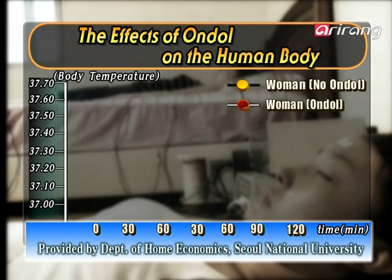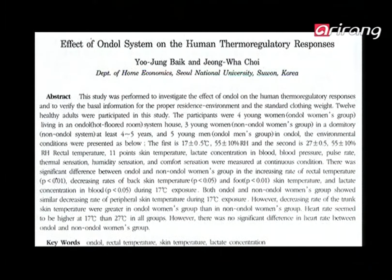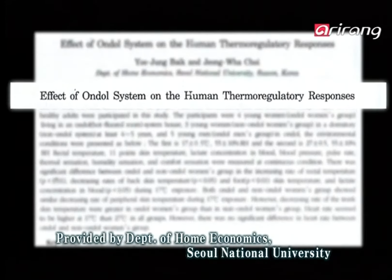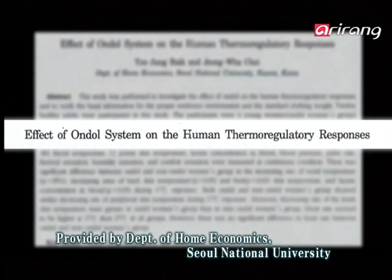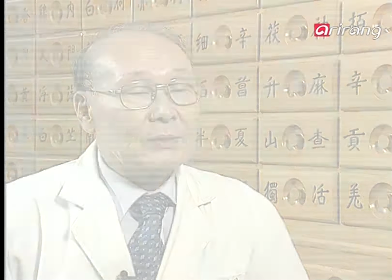The results clearly showed that non-Ondol users had low skin temperatures in different areas, which means that the skin's temperature was not maintained properly. This is a result of bad blood circulation. Also, directly heating the body increases energy use and the intake of oxygen. It also stimulates the metabolism. So, what are the benefits of Ondol's thermal effect from an Oriental medical point of view?